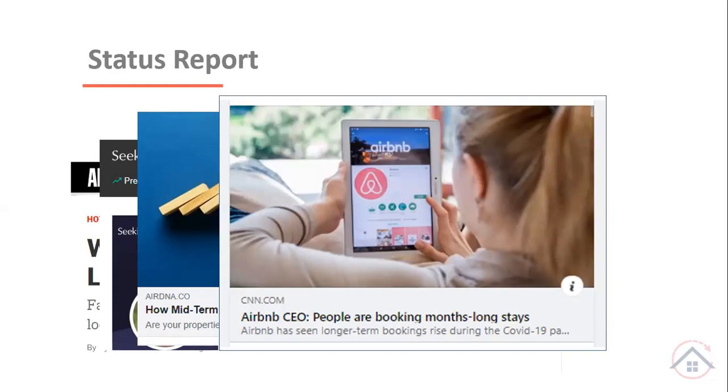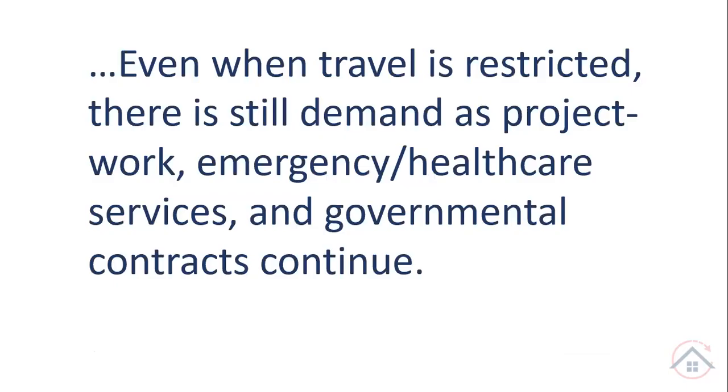Even the CEO of Airbnb came out on CNN telling people, if you want to stay afloat, book long-term stays, book monthly stays. And that's still the case. There's lots of shorter stays coming now. There's like a pent-up demand for short stays, but I'm just going to stay out there on extended stays because here in Sacramento, California, and for many of my students all around the country, when you look at your numbers at the end of the day, it's more profitable.